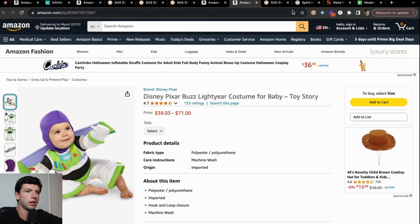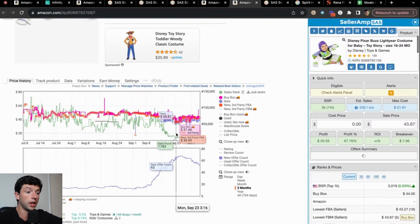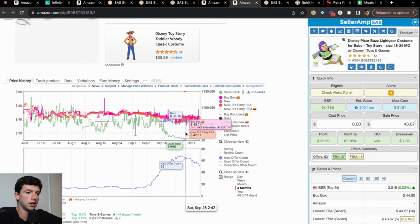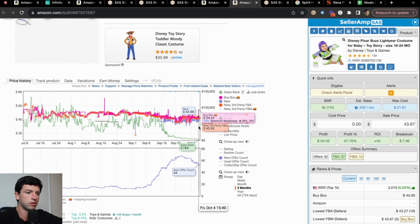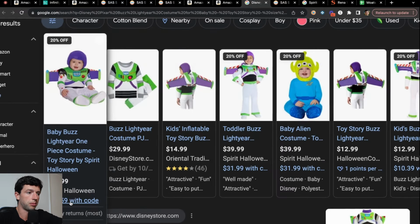For example, right here, let's see, let's take a look at these. For example, right here, let's see. Ooh, interesting. Okay, so we can see this one looks good here. So we can see it's like 45-ish, right? For example, all right. So we can go ahead and plug this in on Google, for example, right here. Let's see. So $30, for example, right here, Spirit Halloween.